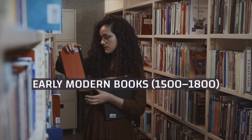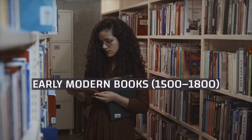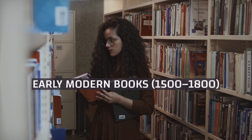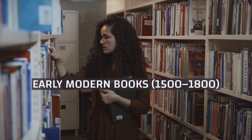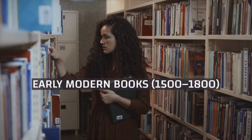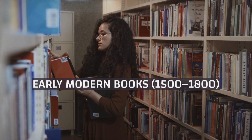Now, let's shift our attention to early modern books. The library's strengths include materials from the 16th and 17th centuries. The library holds significant collections of books by and about writers such as Shakespeare and John Milton, as well as various important editions of the Bible and pedagogical materials.